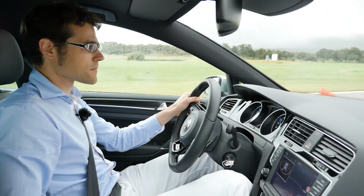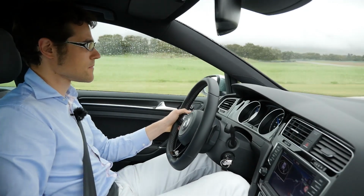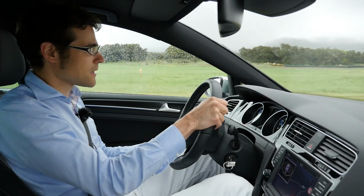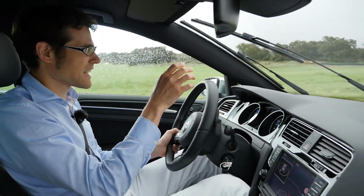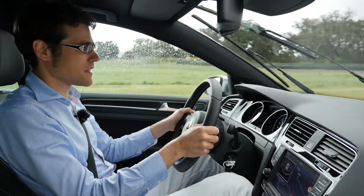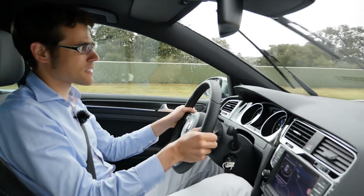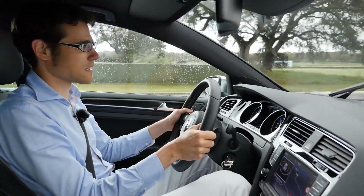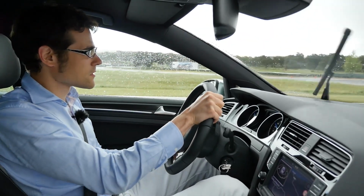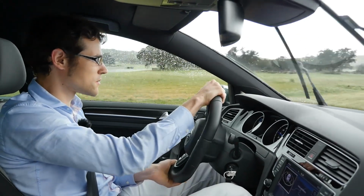So, and then let's try to fully deactivate the ESC. Then I have to be even more careful now, because it is said that it's not 100% deactivated, that the inner wheel can still be reduced a little bit in torque in extreme situations, but we won't try that out here today. But it's getting a little bit drier now. Let's see.